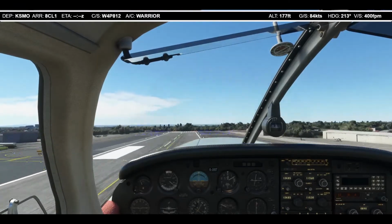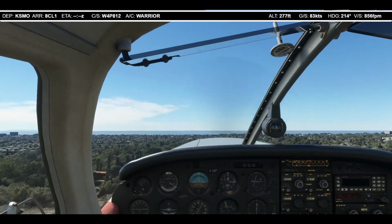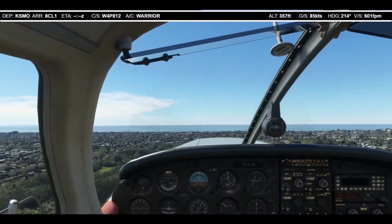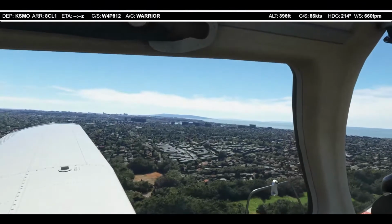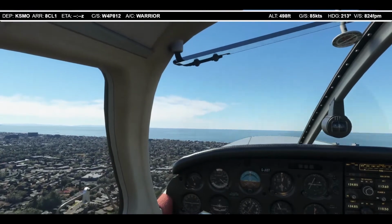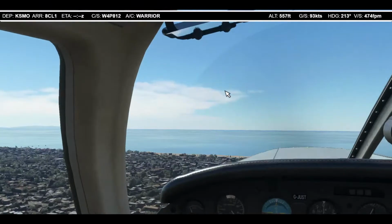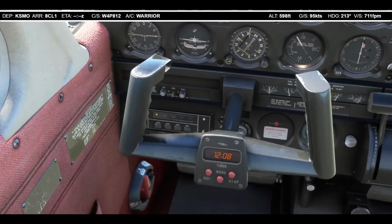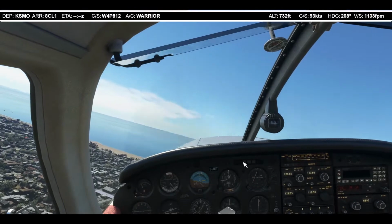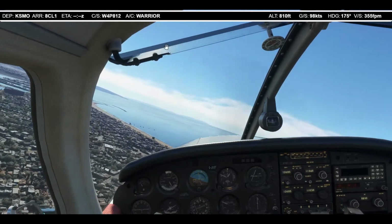Okay, so we take off. Trim it up a little. Flap up, and we trim a little extra to compensate. And now basically we engage the nav, and you see the airplane start to turn, and it's going to try and follow the VOR through the nav1 radio.